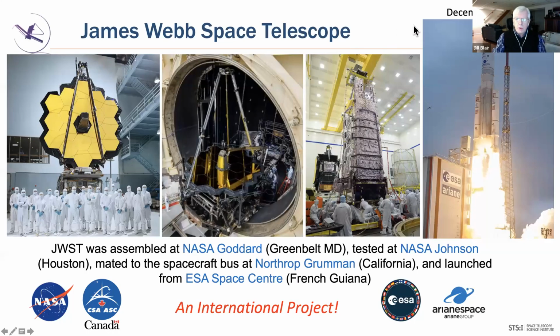Okay, so first of all, I just wanted to mention that the Webb telescope has been many years in preparation, of course, for launch. And here we have a few pictures of it on its way to the launch pad. On the left side is a picture at Goddard Space Flight Center where the telescope mirrors and the science instruments were put together into one part of the package. The next picture is down at Johnson Space Center where it spent several months inside a large vacuum tank simulating the conditions of space to make sure that it was all working properly.